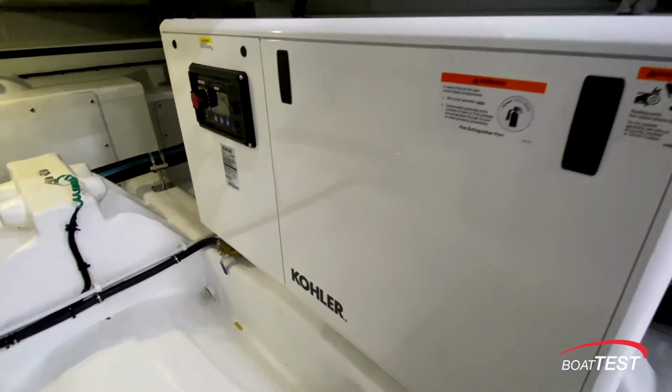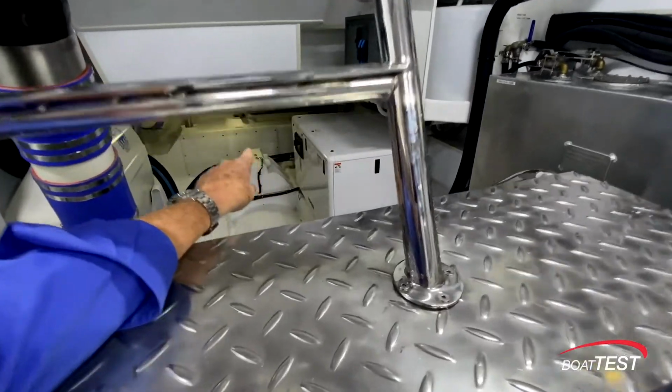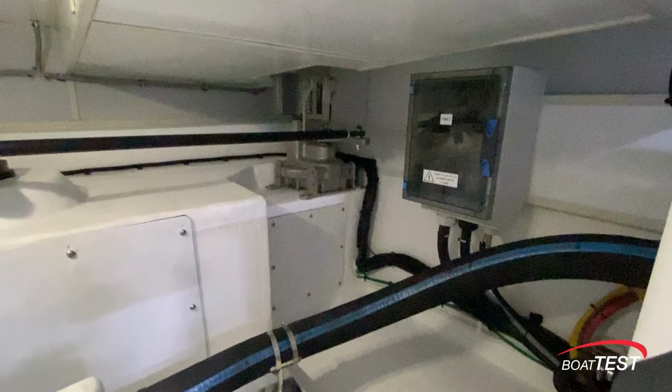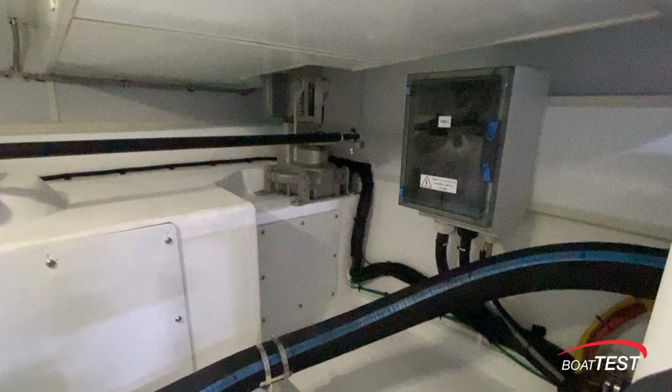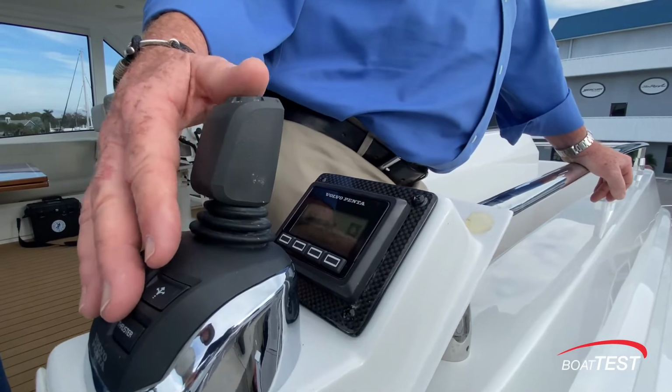Looking back, there's your 21 kW generator, and way in back, there's a black box behind that generator. That is controlling the digital steering system so that we have the digital steering interfacing with the straight shafts and the bow thrusters when we use the joystick system.